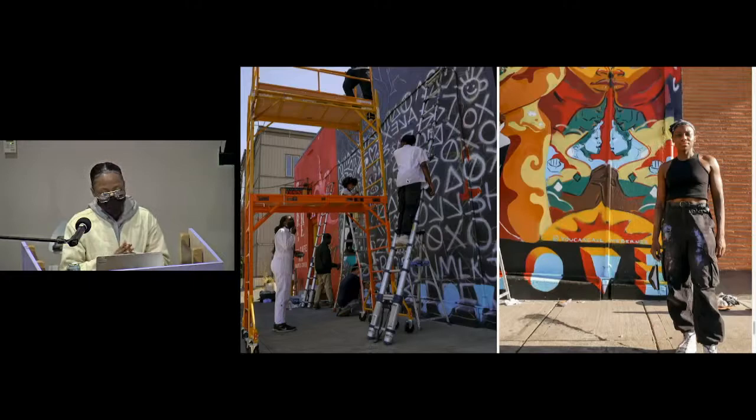Yeah, I can keep talking about the mural thing too. It's been something new for me and really something fun. The process of learning how to do it has been incredible.